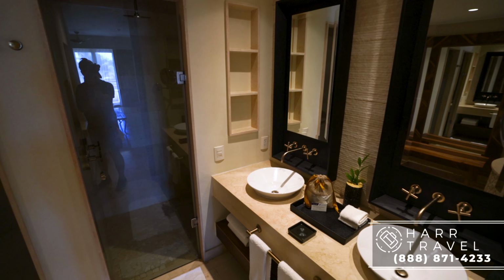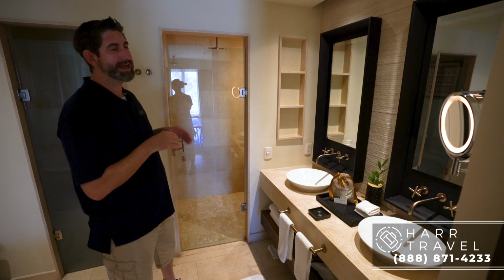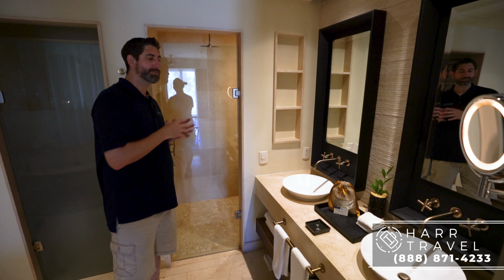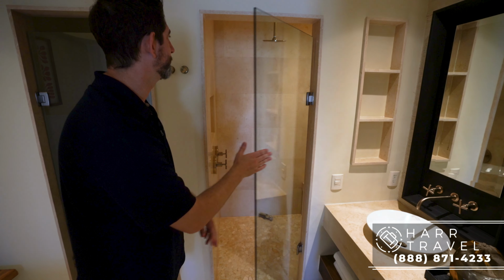You're also gonna have the Secrets incense, something they always have here, one of their signatures. And what I love about that is I had my honeymoon at a Secrets, and every time we come back and have that smell, it kind of brings you right back to that first trip here.